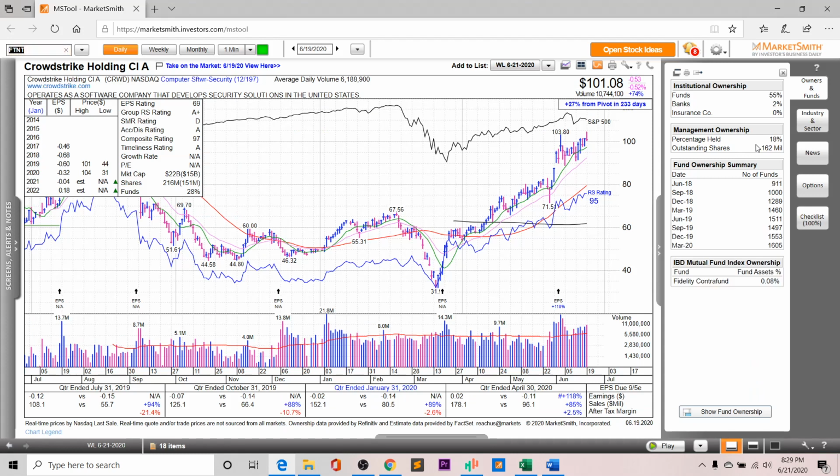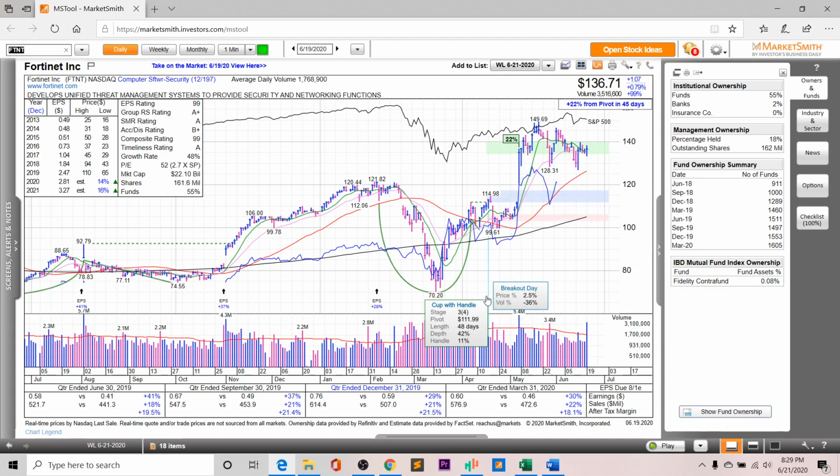So moving on, we've got FTNT, Fortinet, and overall you can see it's got very solid earnings and sales growth going back the past 3 quarters. Last quarter earnings were up 30%, sales up 22%, and after-tax margins up as well, up 18.1%. In 2020, the estimates are up 14%, and in 2021, up a further 16% as well.